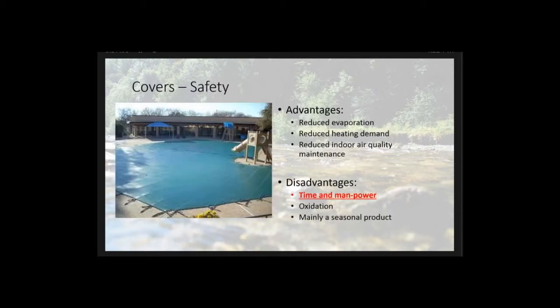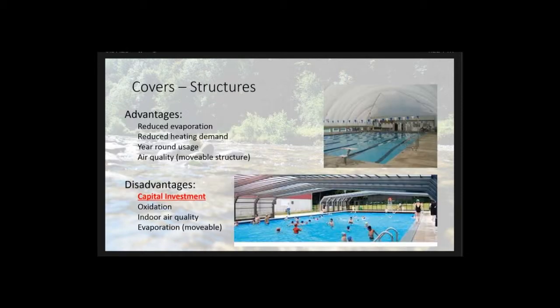So other types of covers, safety covers, a little bit more breathable. Typically these are going to be more of a seasonal application, not a daily or an operational thing. But they will reduce evaporation, and again, can help reduce any air quality issues indoors. So structures, whether this be a permanent structure, natatorium, or temporary structures, definitely can help save with water evaporation, heating.